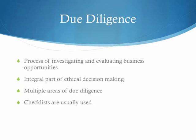Due diligence is the process of investigating and evaluating business opportunities. People in business have a duty to act ethically in business transactions. There are multiple areas of due diligence, and the process may vary depending on the purpose for which it is being performed. Some purposes include potential mergers or acquisitions, material transactions that may occur in the future, questions regarding the process of the transaction, investigation of policies and practices, or new investments in business ventures.